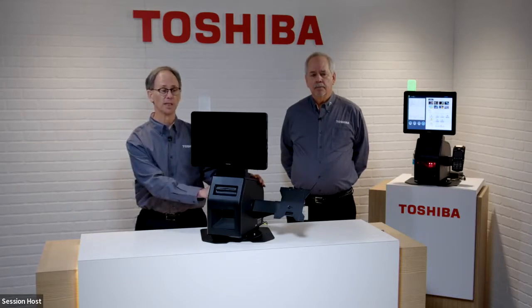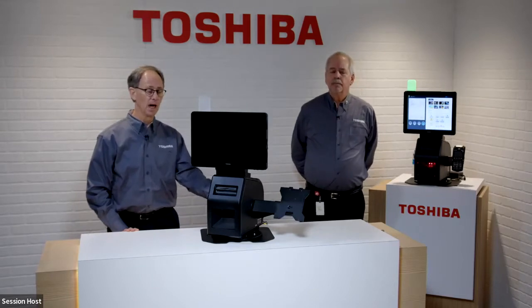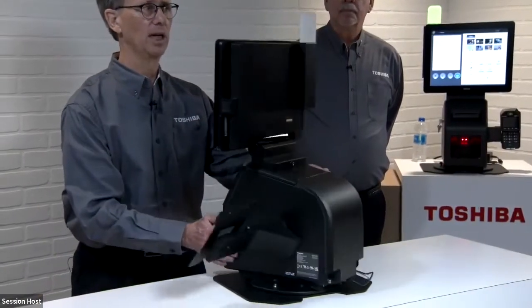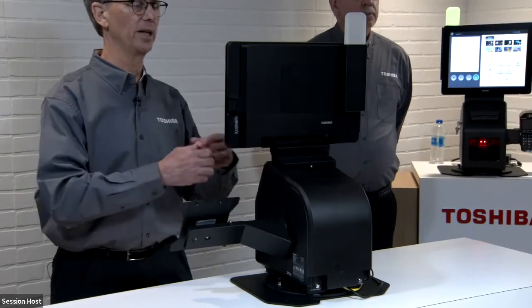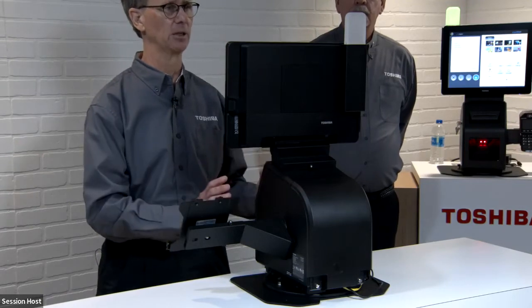The word hybrid comes in because it is a self-checkout, self-service type device. However, the ProX hybrid kiosk has the ability to swivel all the way around, so that not only is it self-service, but if the lines start getting too long and you need to speed it up, we have the ability to make the ProX hybrid kiosk be in cashier mode.